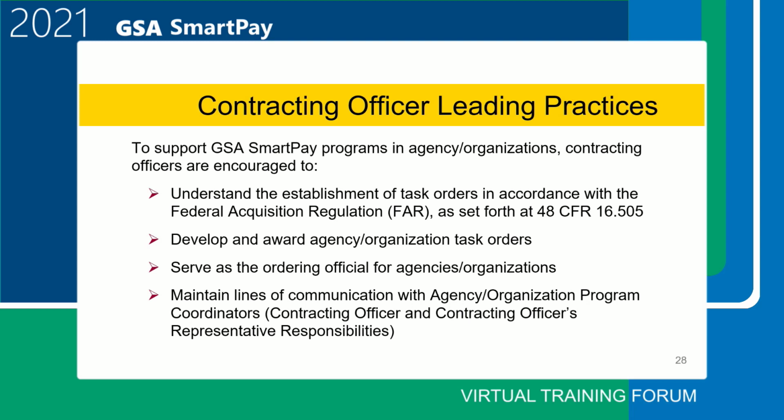To support GSA SmartPay programs and agency and organizations, contracting officers are encouraged to understand the establishment of task orders in accordance with the Federal Acquisition Regulation as set forth in FAR 16.505. Develop and award agency and organization task orders. Serve as the ordering official for agencies and organizations, and maintain lines of communication with agency and organization program coordinators.